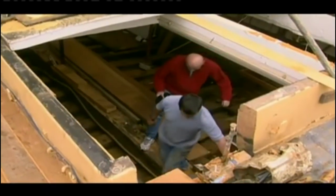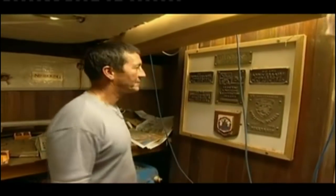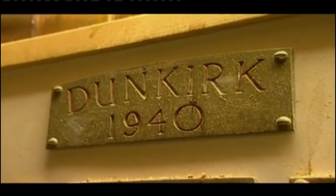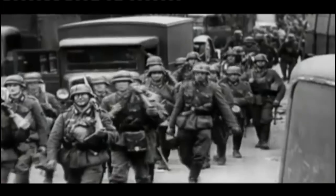With everybody busting their gut to get Ina finished, Rob and me went down below to check out Ina's brasswork. Here we are. Dunkirk, 1940. Do you know what it did over there? No, I'm not sure. It was one of the Dunkirk little ships.